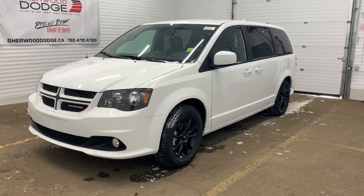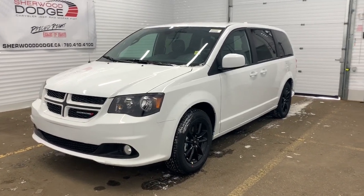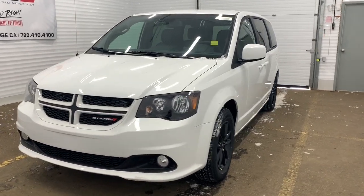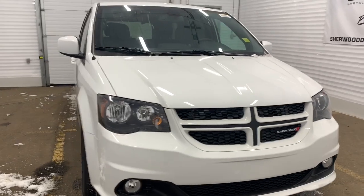Here is the 2020 Dodge Grand Caravan GT in bright white. So it comes with 17-inch aluminum wheels, a remote start engine, as well as keyless entry. And we'll go take a look under the hood.